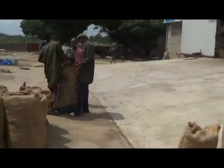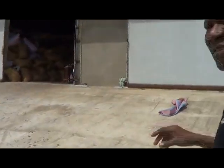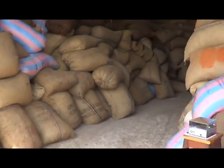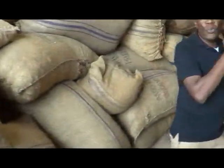And this is our storage room for raw cashew nut. It's a warehouse for cashew nuts. It's very plenty. That is your own production, not even bought from elsewhere. Yeah, that comes from the plantation. And then here we store all grades differently. If we want to process A, we just take A. If you want to process B, you will just take B.